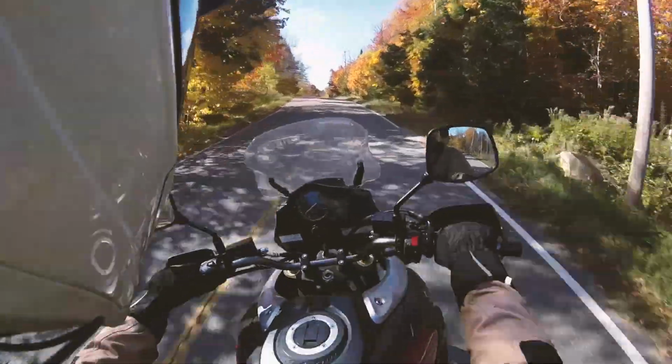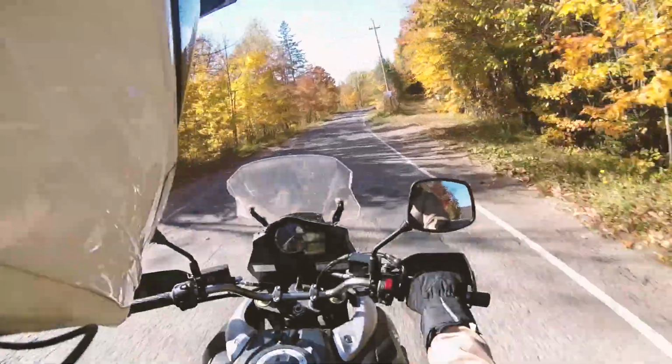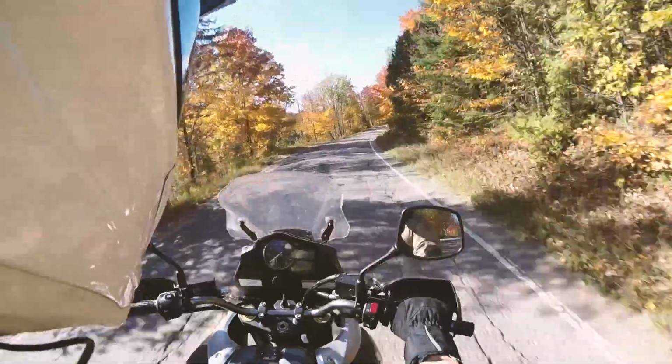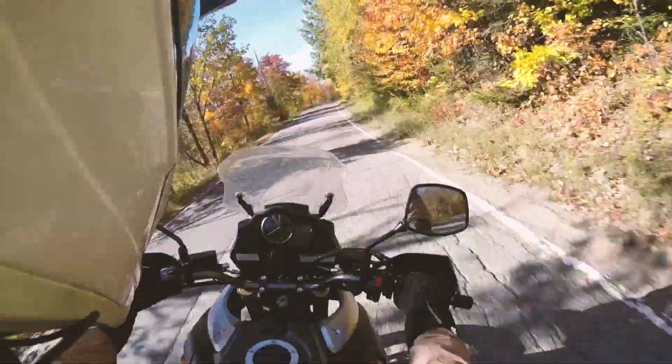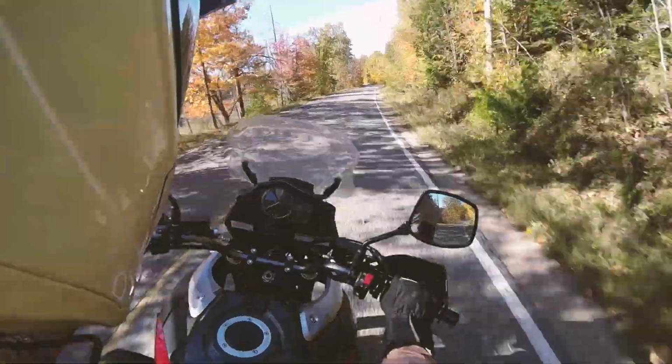In a corner it's pretty much better than any ADV bike I've ridden. I'm not just saying that because this is mine. It really is very good in the corners. It's better than a machine this size really should be. So I like that about it.